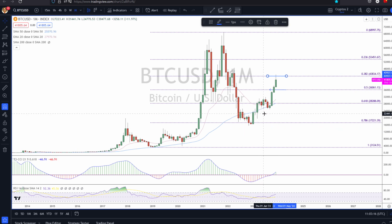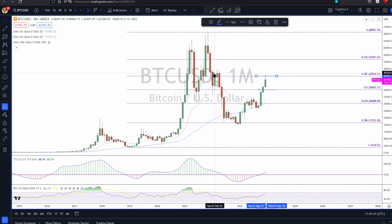Now, quite often when you make this fib pattern, 0.786, 38.2, if you push through the 38.2, you'll keep going to the 23.6 fib, which takes us up to 53,000. That would be great, wouldn't it? That would be a nice kind of 1, 2 extended wave 3, lovely. That would be a really good look. We kind of need the ETF to blast us up there, or the ETF announcement to blast us up there.